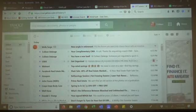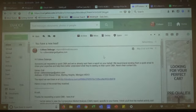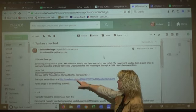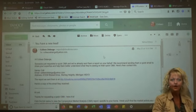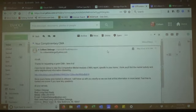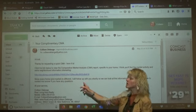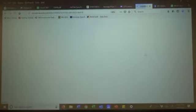So I'm going to go back and see if we've got, okay, so here's what you get as the agent. I apologize, it took a little over a minute. The agent gets, hey Colleen, someone requested a CMA. Here's the address, here's the contact information, here's the email address, and here's what we sent them on your behalf. So now I can actually go through and see what they received. I was actually testing Cloud this morning, I don't know if I left this as my default, but what they received is all of my contact information, my CMA, and if they click here, they can see my default report. If I change this back, I'll show you what they should be getting.